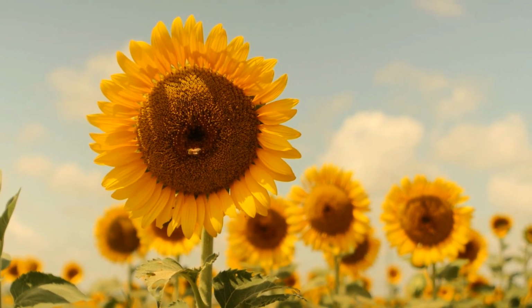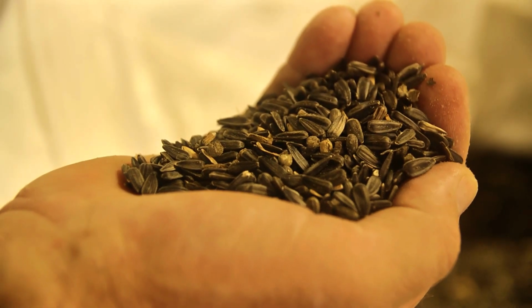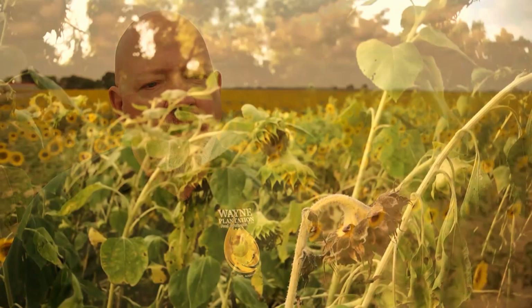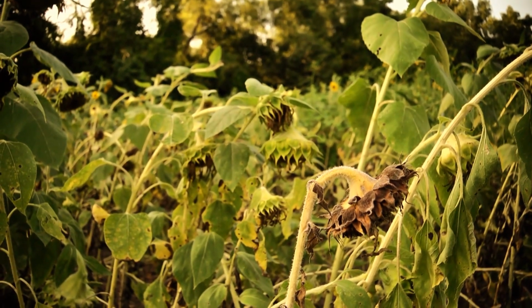Of course, the flower will begin to die, the seed will begin to develop, and the weight on the heads of these plants will get so heavy, they'll droop completely over, and then they start to die out. And like I said, in about 8 weeks, we'll harvest the plant, and really, they're so gorgeous right now, they're really going to be ugly here in about 5 or 6 weeks.